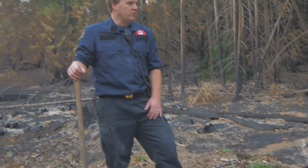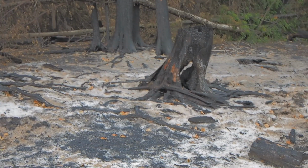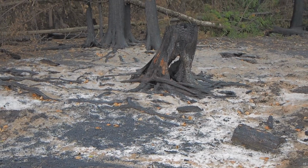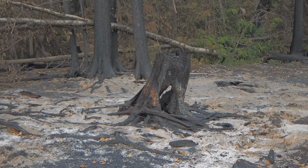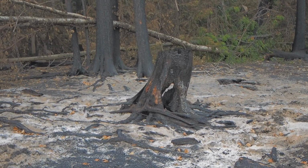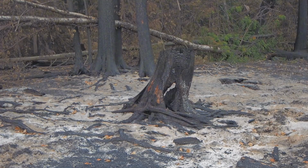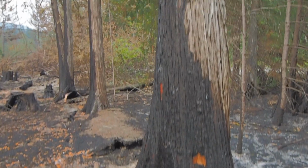The other thing I'll chat with you about really quickly or point out is some of these danger trees. So you can see that guy right there. See how much of it was burnt away before it came down. You have a lot of these trees where the insides, especially the cedars, where the inside is completely burnt out. It's just a shell left on the outside. And it looks like any other blackened tree out here. But really, there's nothing left of the stem integrity, and that tree is about to come down.